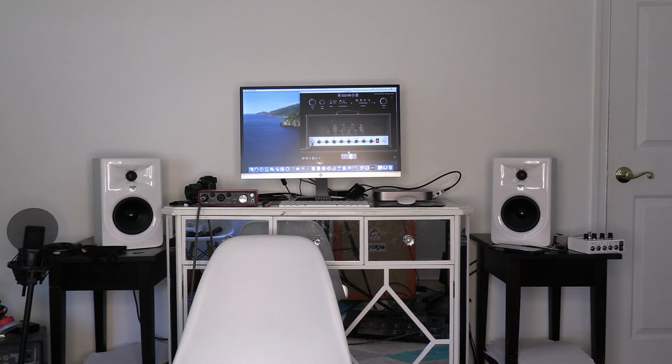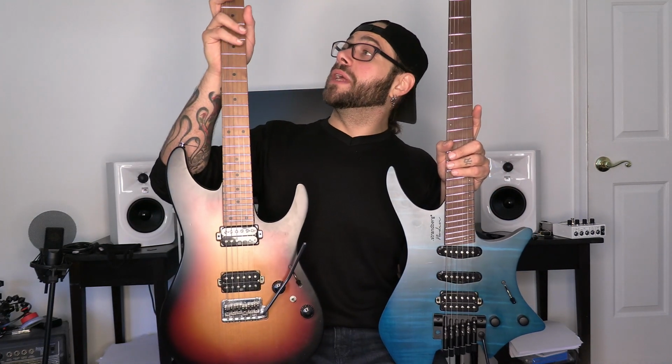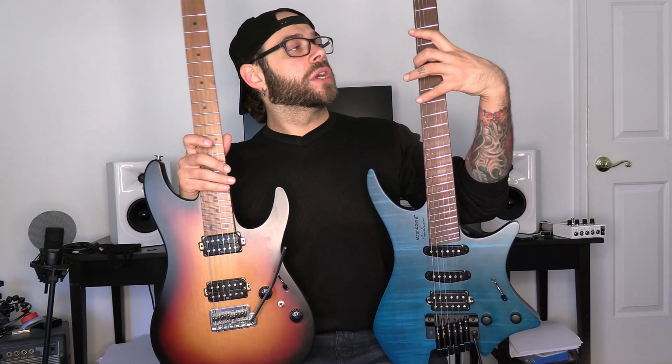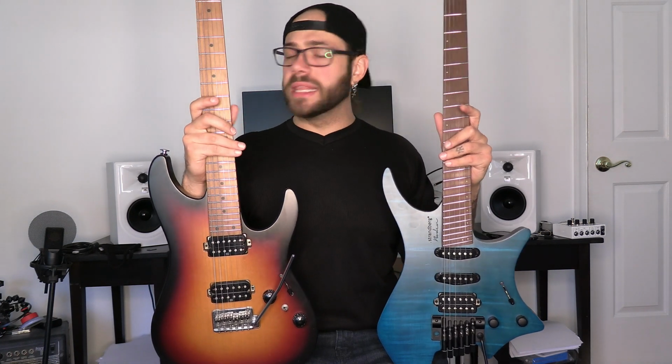A whammy bar. He's forgetting the freaking whammy bar. Both these guitars have roasted maple necks. What do we know about roasted maple necks, guys? We know that roasted maple is harder, better, faster. It is wonderful. It's smooth as all hell. It's super clean. It's super durable in the elements.